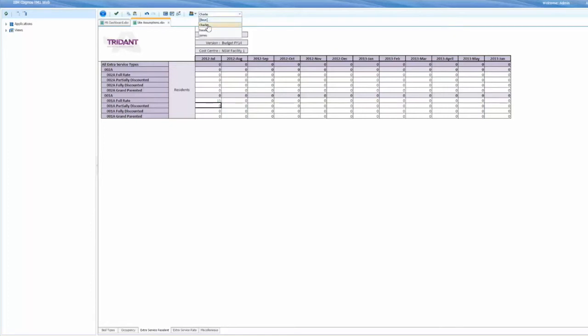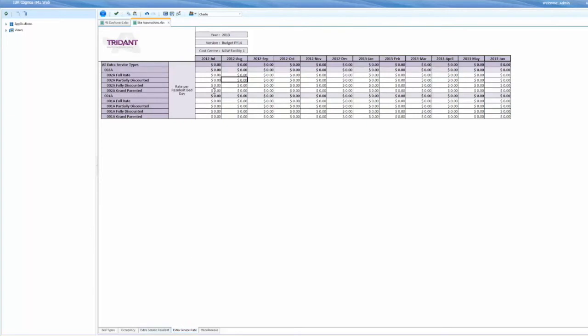Just make sure I'm in Charlie still. 15 new extra service residents. Again, copy that across to the end. And if you remember, I also have my extra service rates, which is currently set to 0, so I'm just going to make that $35 a day. And paste. There we go.